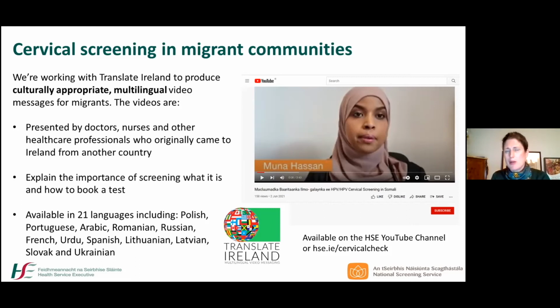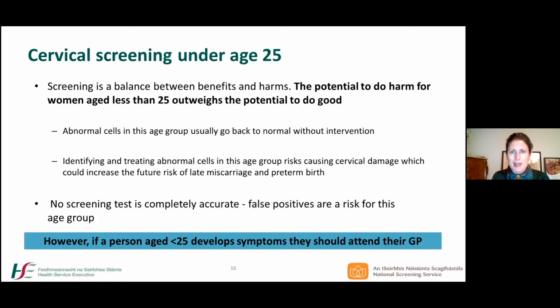It's just trying to think of what are the barriers that make people less likely to attend for screening and trying to address them. One of the questions we get asked a lot is, why do you not screen women under 25? People think it's to do with sexual activity, and maybe we don't realize that women are sexually active under 25. Not at all. That's not why screening begins at 25. It begins at 25 because screening is a balance between benefits and harms, and the potential to do harm for women aged less than 25 outweighs the potential to do good.